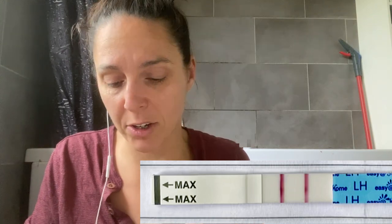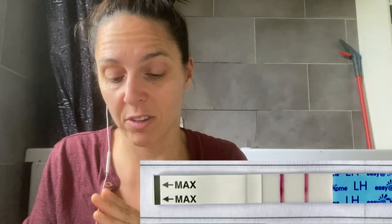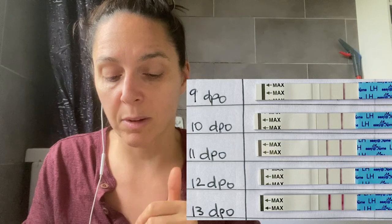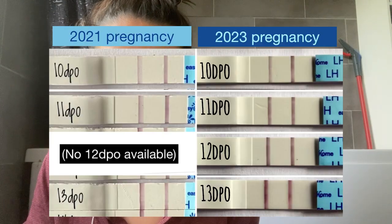OPK now. Oh, please show a difference from yesterday. Okay. Okay, this line definitely is darker than it was yesterday, not by much, but you can see that the test line is now darker than the control line, which it was not yesterday. And from going back and looking at all of my previous line progressions in Benny's pregnancy, this looks similar to what I remember my 13 DPO test looking like when I looked at those line progressions.